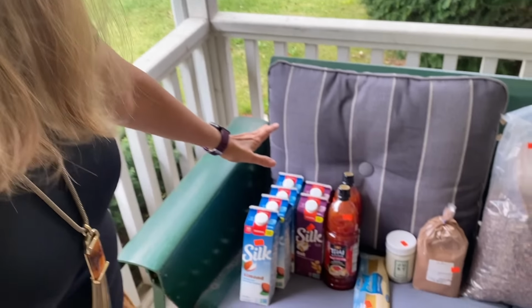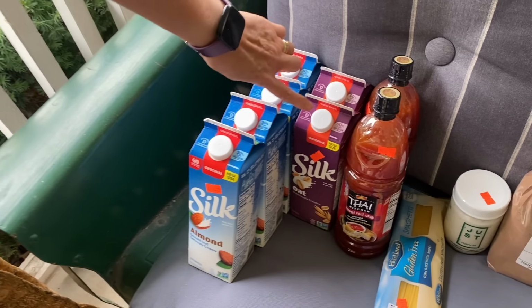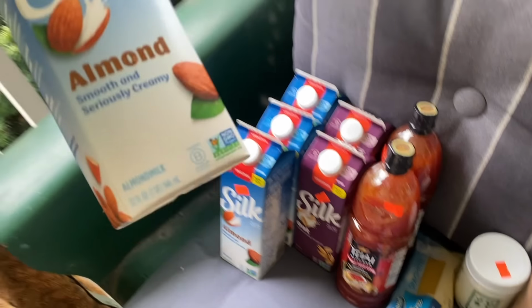And now let's take a look at the bargains we got. Let's start over here and talk about the salvage food that we got. We got silk almond milks and also silk oat milks. These were the small ones. I just started seeing these in the store.